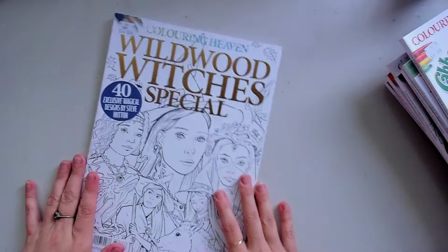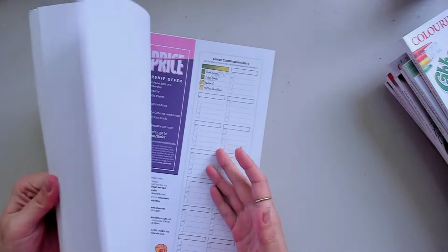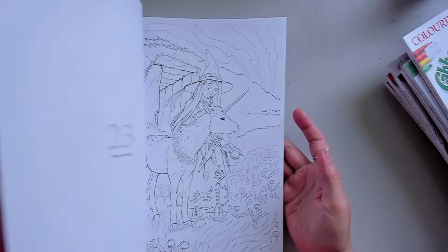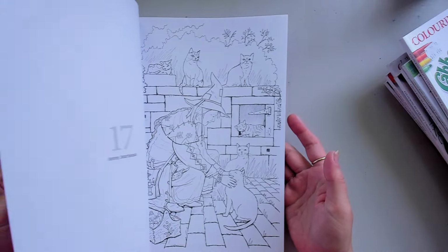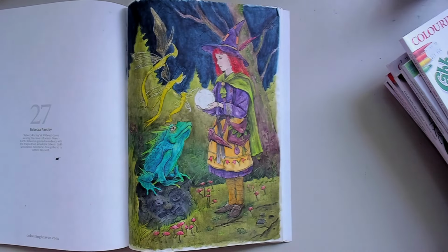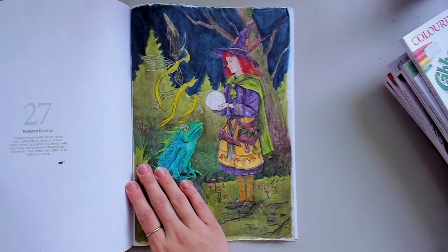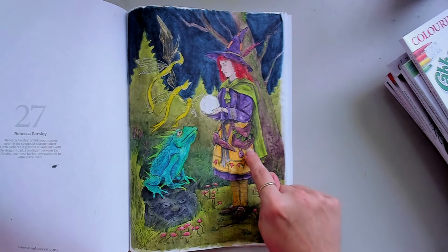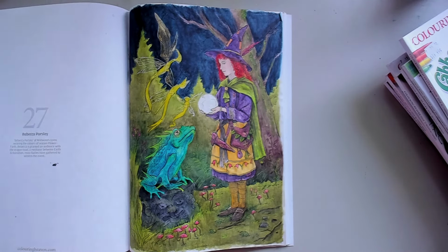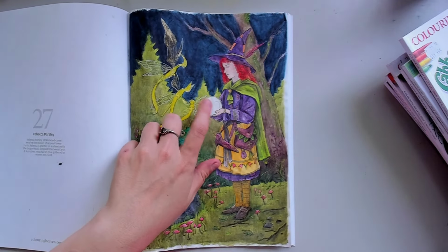We have the Wildwood Witches Special. This has got designs by Steve Hutton. And I've just done the one. The line work in here is really loose and whimsical, and so I felt like it needed a loose, whimsical colouring style. So I did use ink tints to colour this one. Lots and lots of ink tints. I did pull out metallic gel pens to do all the details. There is Deco Art Enchanted Shimmer for these little fey creatures, and Glamour Dust on the ball here.